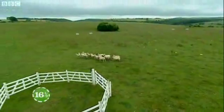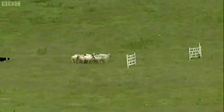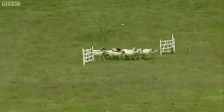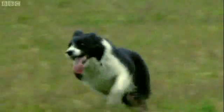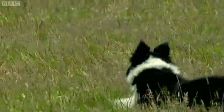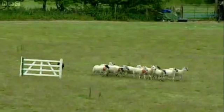Stand there. 16 and a half for the second fetch. That's out of the 20 points. Well, this is a nicely controlled run, and look at that first drive gate right the way through the middle. Nell coming round, just lying down on command. Up she gets, and now walking onto the sheep again.